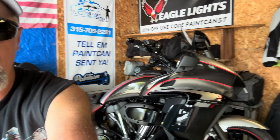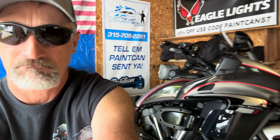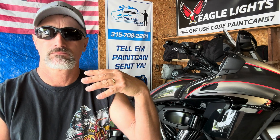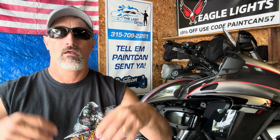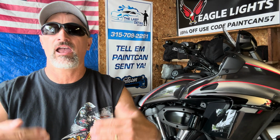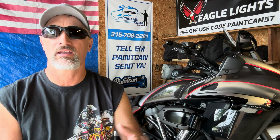So, I'm going to move the tripod a little bit over to this jacket. It's a Sedici, couldn't tell you what model. I bought it off Revzilla. I'd worn it one other time. Quick review on it. It's a lot of mesh, but it's got a zip-out thermal liner on the inside. The thermal liner is good, but if it had some sort of a windbreaker liner between, I would say the jacket would be absolutely awesome. Take that liner out when it starts getting warm, which it got hotter than heck when we got down south.